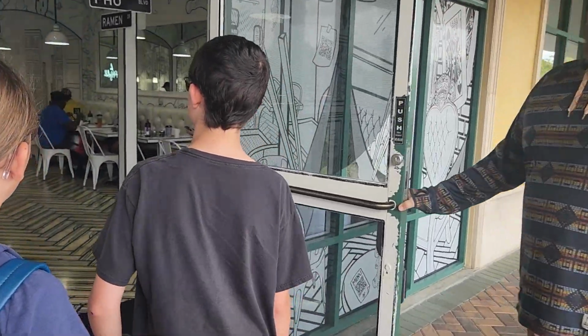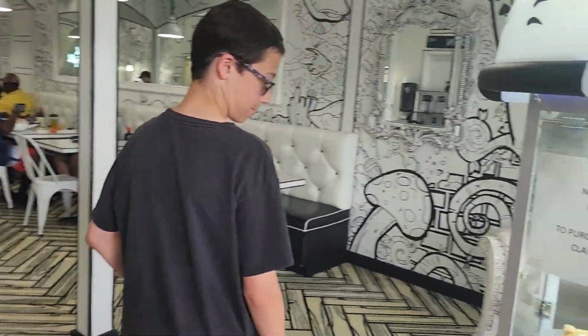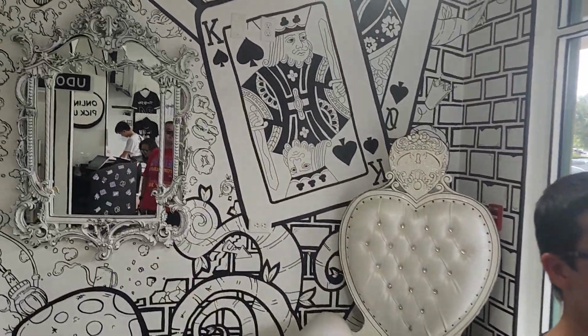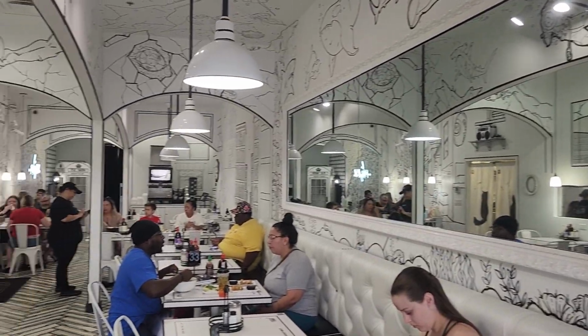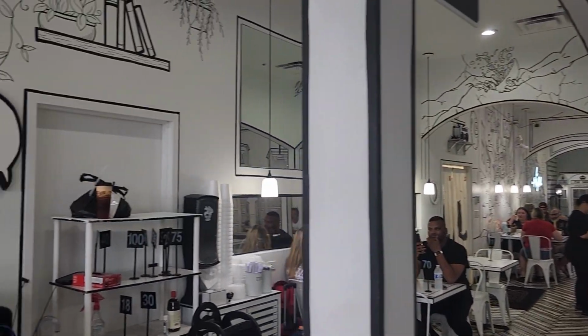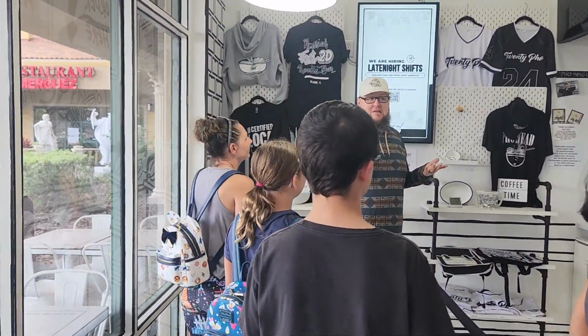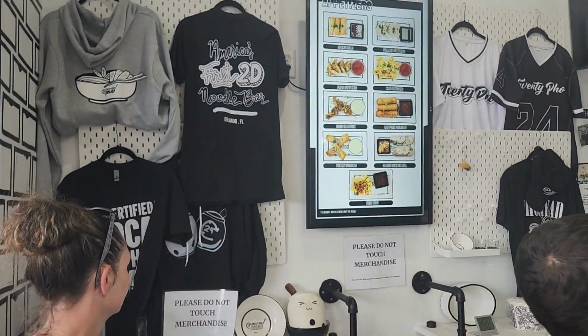Take a look at that. And the claw machine. Look at that theming. Yeah, that's pretty cool. Oh. I don't know, I'm speechless at the moment.